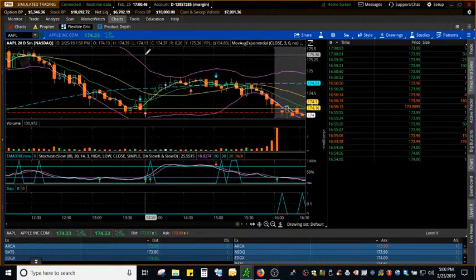Do not get into a trade unless you know your target and you know your stop before you enter. If you enter and you don't know what your target is, you don't know what your stop is, you don't have a game plan, and you're destined to fail. You need to know those.